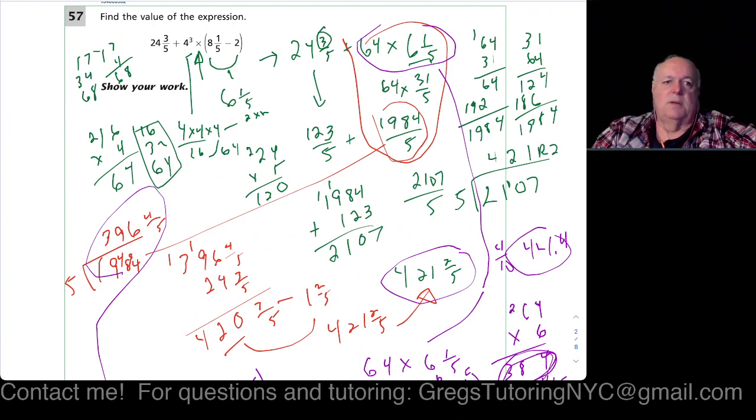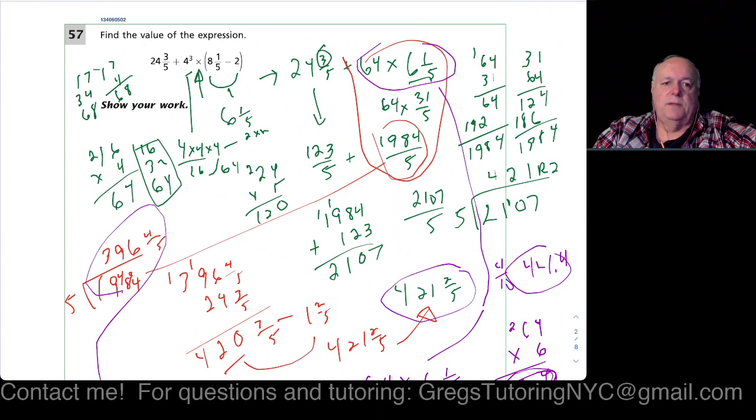So let's take another sidebar real quick. Change the color just one more time. Let's use this fuchsia. I think that's what that's called. The 24 and 3/5 would have been 24.6, right? Because 3/5 is 6/10, plus the 64 times, and 8 and 1/5 is the same as, well, 1/5 is 2/10, 8.2 minus 2, right? So we could have computed this with decimals through the whole thing, right? So 8.2 minus 2, this becomes 6.2.